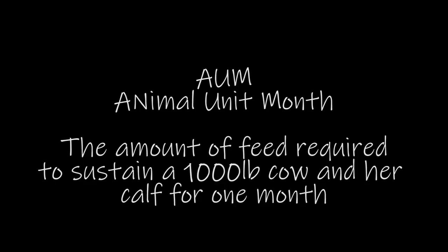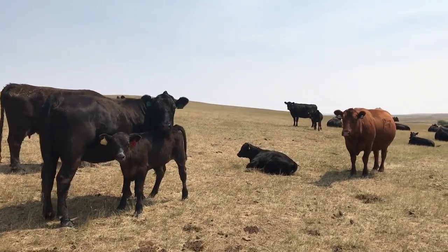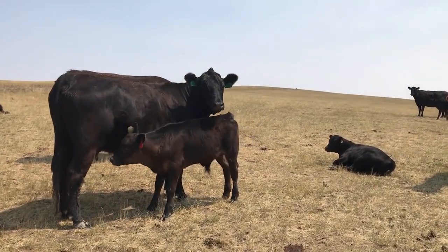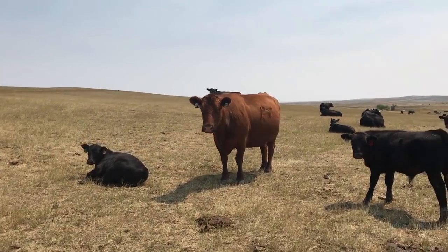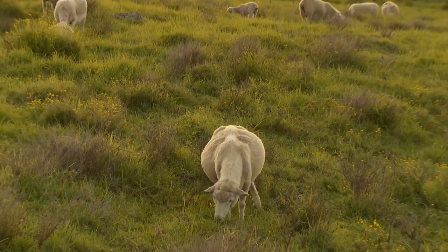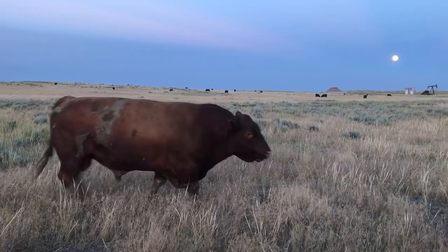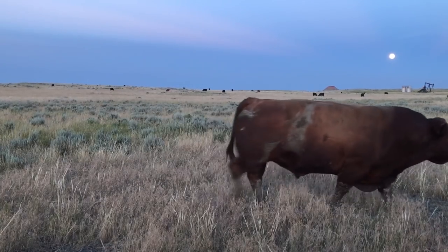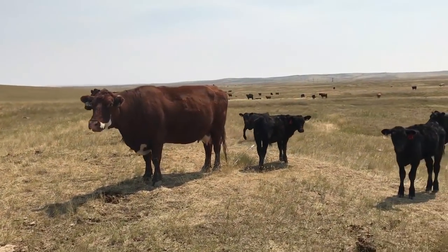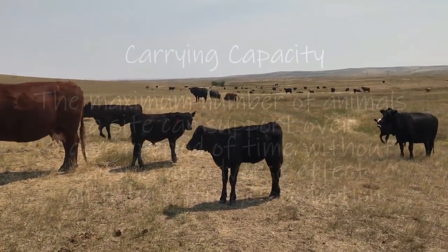AUM, or animal unit month, that's the amount of feed required to sustain a 1,000 pound cow and her calf for 1 month. It's about 800 pounds of dry forage. Now the cool thing about this number is that it is translatable to pretty much any animal. For example, a 200 pound sheep would be 0.2 AUM, and a 2,000 pound bull would be 2 AUM. For us, our cows average about 1,200 pounds, so any cow out there is equal to 1.2 AUM.